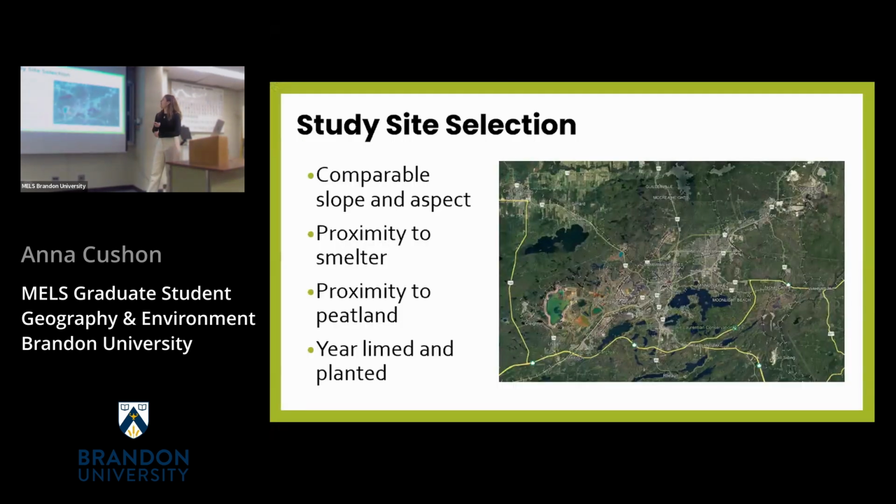So as we were looking through and trying to determine these study sites and these hills we're going to have to look at, we wanted sites that were comparable in slope and aspect, in proximity to a smelter, so they have the same relative contamination levels, as well as proximity to a peatland, and looking at the year lime and planted so we can compare the evolution.